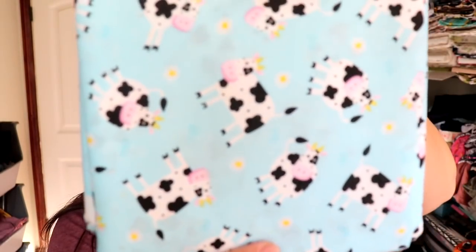I got this from Joann's. I think I got like 2 yards of it because I'm also going to be offering a cow baby blanket to go with that, because my farmhouse baby blanket is also really popular, but I'm so tired of doing that little farmhouse applique design because it takes forever. So I want to try and find another design that'll be just as popular but not as time consuming.